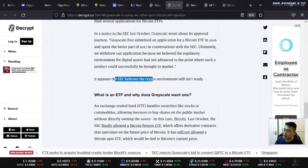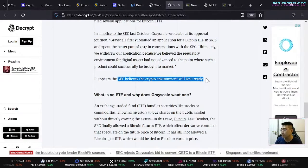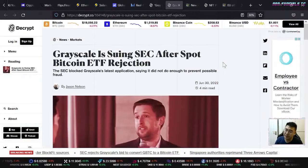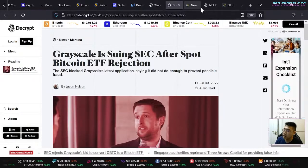But what the SEC says is that the SEC believes the crypto environment is still not yet ready, right? Okay. So it's interesting to see Grayscale suing, and it will definitely take time for the court to rule on whether the SEC did something wrong.